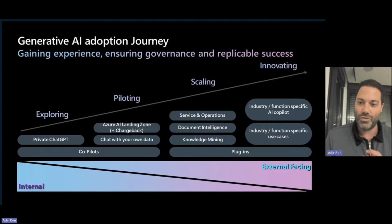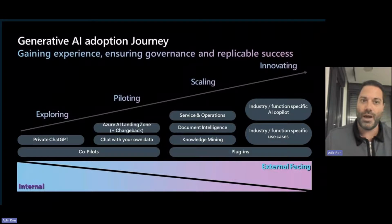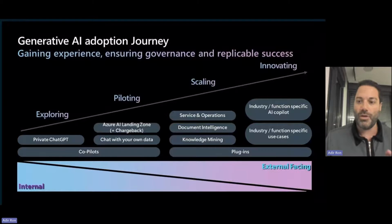This is something that is extremely important, not just to address what is happening between Microsoft and OpenAI, but how this implicates you. And we've built this. This is an internal model that we built in Microsoft for Startups to try and build your generative AI adoption journey. Now, while we'll spend a lot of time talking about the scaling and innovating, because this will be the core of this session today in terms of building your own services, creating your own copilots, why that matters, how you do it, how you stitch it all together, I do want to spend a few minutes on the first parts, because I've seen a lot of startups trying to jump into innovating and scaling without really understanding the power of that platform.